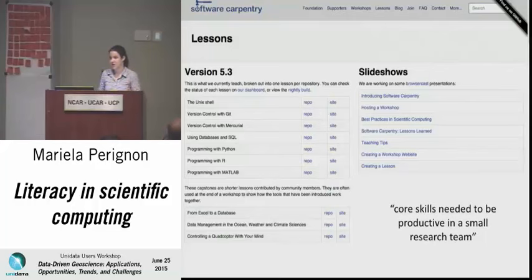We can't share our code. We can't collaborate because we don't know what we're doing. So they try to teach people how to use Git. Sometimes there's also some SQL, things like MATLAB, but that's the core of what they teach. They're just teaching the skills that you need to be productive as part of a small research team. We're not talking about massive codes with millions of lines and a giant group. Just you and your colleagues, you can share things, and it looks okay.